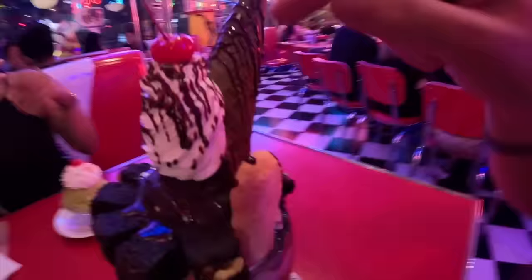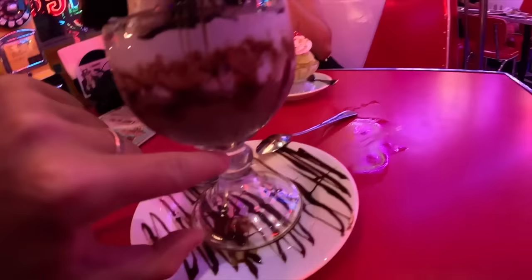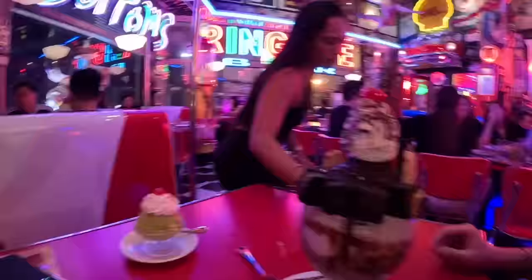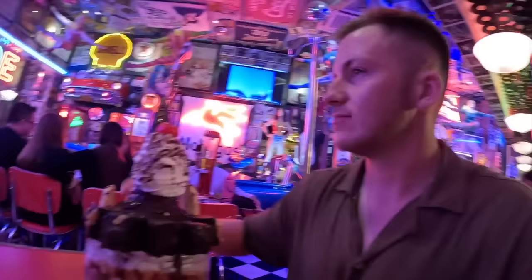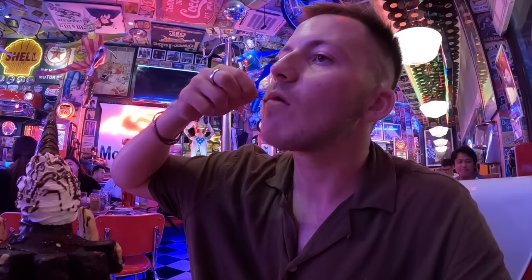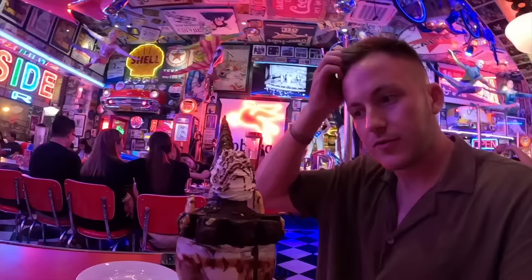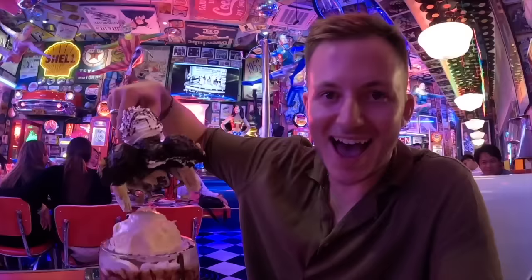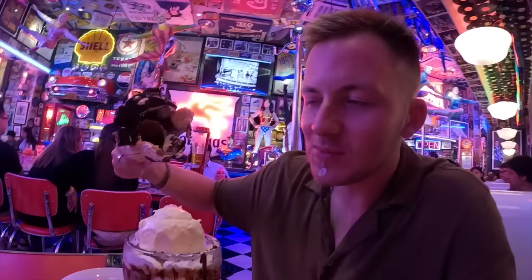She just recommended it. We've got brownie, biscuit, cone, cream, cherry, ice cream, more ice cream, two different layers of ice cream. Right. I'm gonna just grab this off the top. I'll grab some extra plate for you. I really wanna have that cherry right now. Ready? Alright, I'm gonna grab this. Oh no, it's stuck. Look at that. I'm gonna put that down there. I've never had this much ice cream in my life.